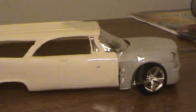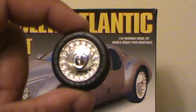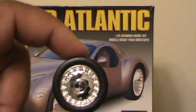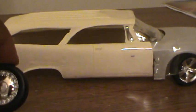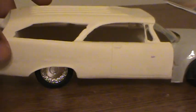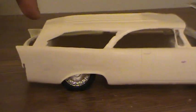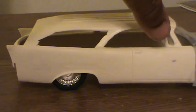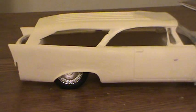Or I'm going to use these from the Chrysler Atlantic, these here. I thought they looked cool. They can be pretty good for a big car like this, because this kind of car is going to need big tires, because I'm going to have the stance be high in the back, low in the front, you know, a little bit in the weeds. Otherwise I'm going to have a third seat back here, so it'll be bucket seats, a bench here, and another bench. So this will be a real cool wagon.